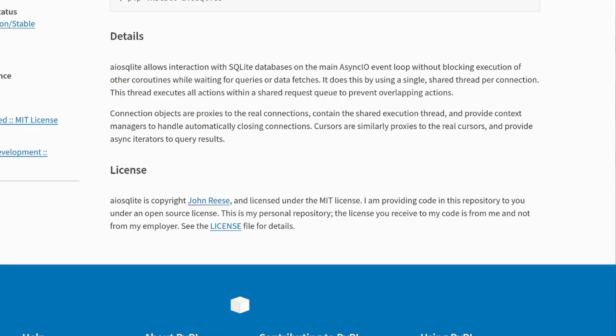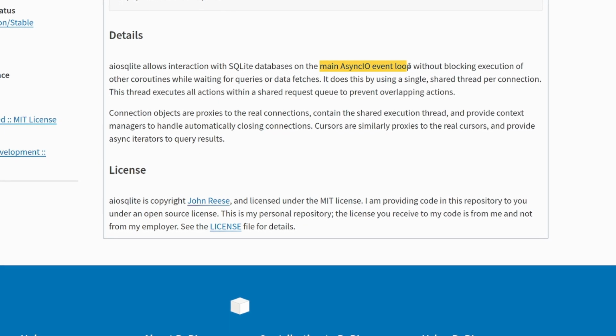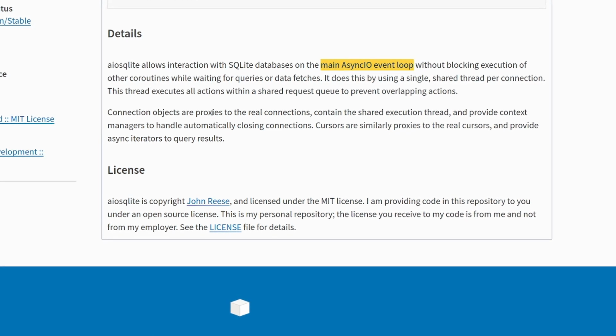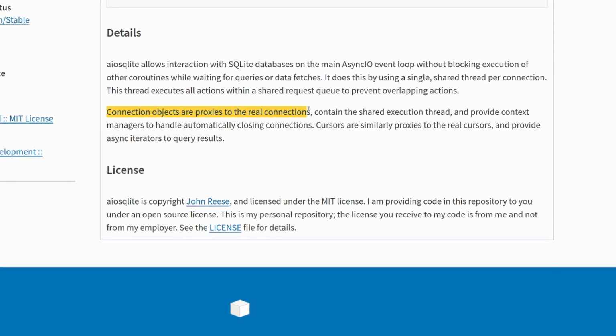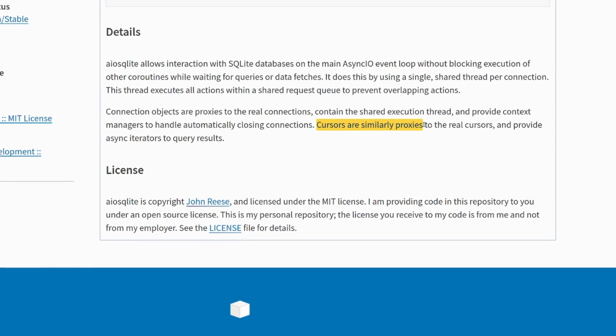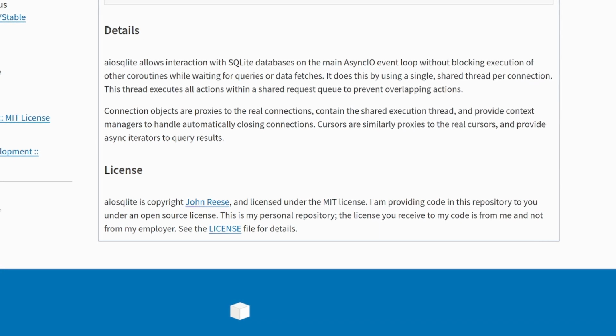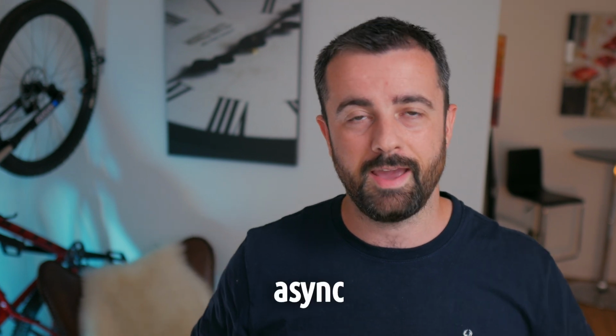So if we read the package docs, it explains it here a bit better. AIO SQLite allows interaction with SQLite databases on the main async IO event loop without blocking execution of other coroutines. It does this by using a single thread shared per connection, which executes all actions within a shared request queue. So connection objects are proxies to the real connections and cursors are the same, and it provides async iterators to query results. So what this means is we can essentially use async for our entire program and still use this database.